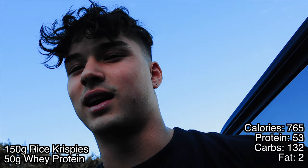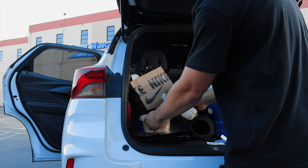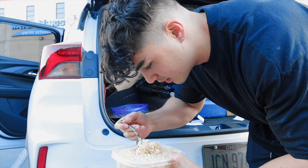So, calories and macros on the screen. Is it even in focus? Back in that caveman ages, you know what I'm saying? There we go.